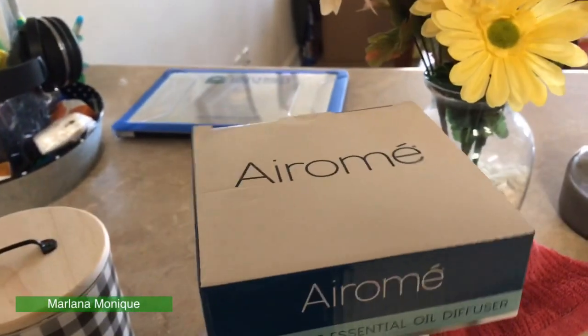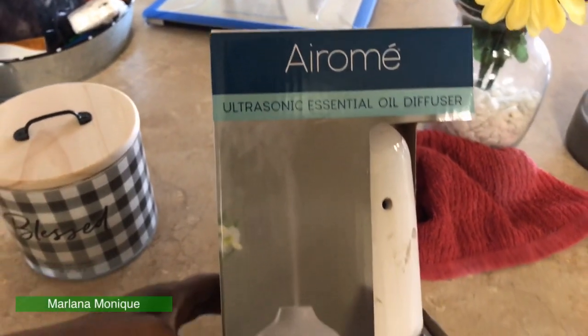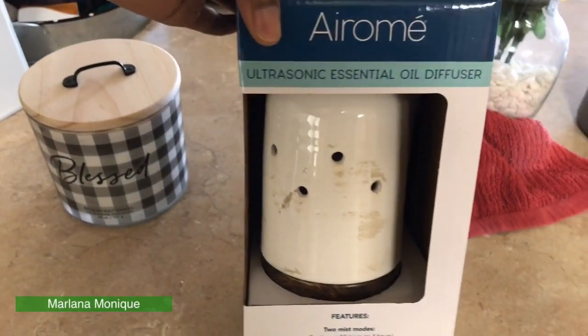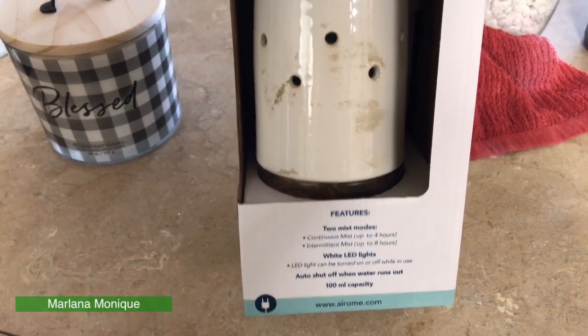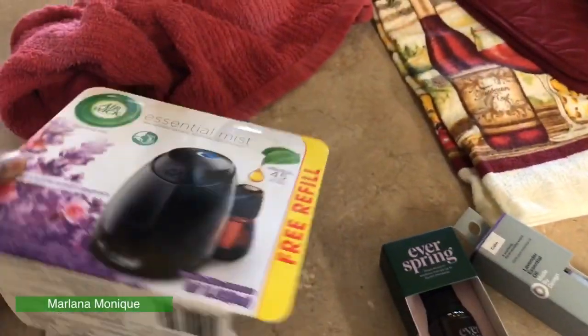And lastly, guys, I have joined the world of diffusers. This is my first purchase for a diffuser, so I picked this up from Target, and it's the Arome ultrasonic essential oil diffuser. I also picked up two essential oils I'll show you in just a second. And then I also got from Target the essential mist from the Airwick brand.